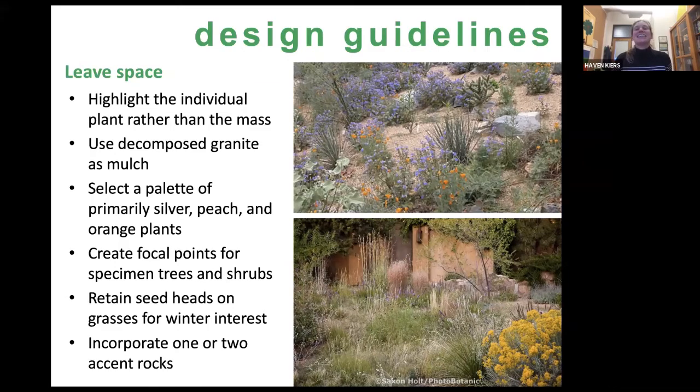But the other one is that we can play around with creating a desert garden. And this is another one of the typologies that my students are looking at. In this one, it's individual plants. It's using decomposed granite as mulch so that you get that sort of desert feel. It's this color palette, right? It's silvers, peaches, oranges that really evoke those tans and bright colors. You have focal points for the specimen trees and shrubs, and then keeping the seed heads on for winter interest so that it really feels like you're part of that.